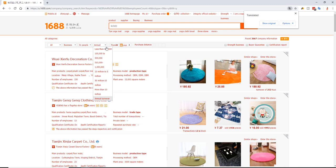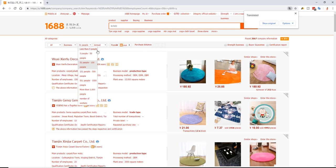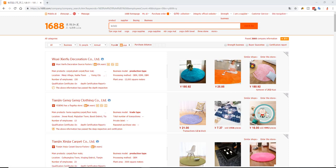Annual sales volume. This doesn't matter to me because we're going to apply other criteria to figure out how strong this company is. So I'm going to leave this alone. Popularity doesn't matter. The number of years right here, we're going to leave it alone for now because I see that Alibaba is putting a lot more emphasis on these two criteria for their 1688 website. What exactly is strength business? The accurate translation should be strong business.